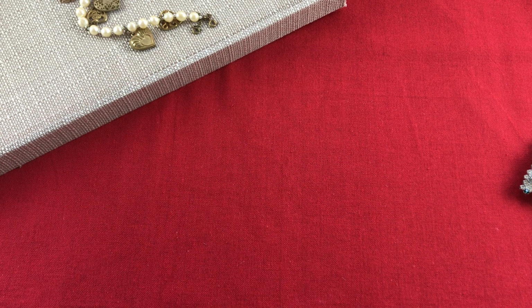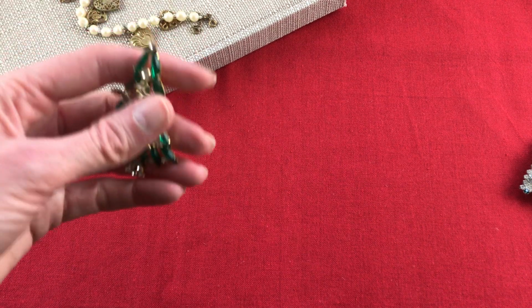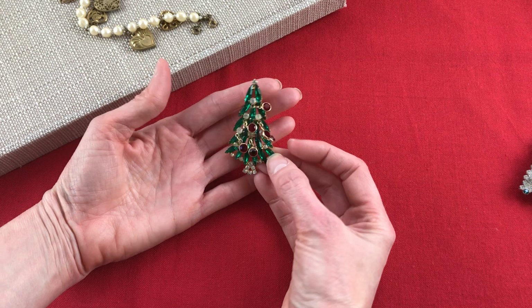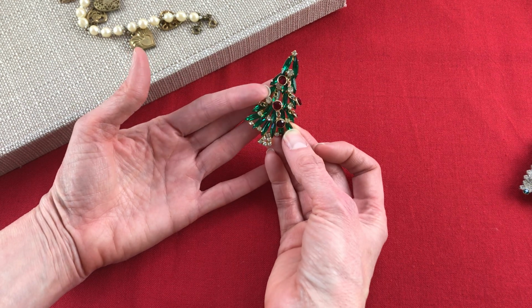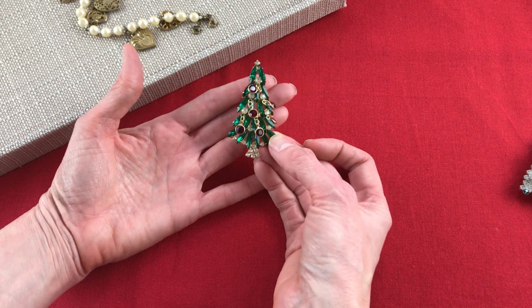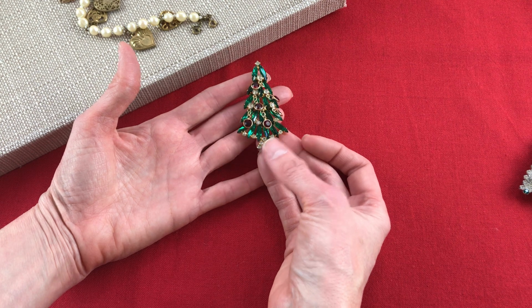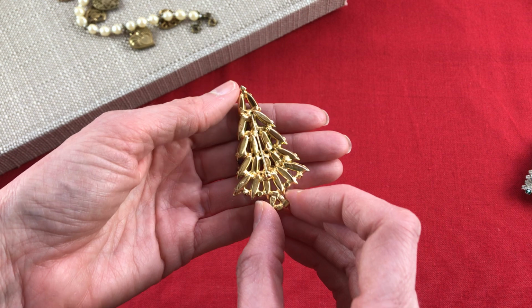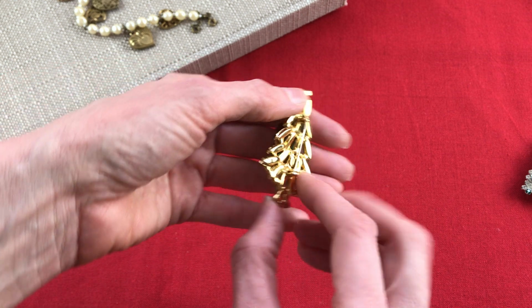And then this is my favorite. Not my favorite brooch I have found, that's coming up. But my favorite, I love this brooch. So this is another Hobe brooch made in the 1960s with kind of green Navette rhinestones, clear rhinestones, and these red dangles. Also signed Hobe on the back.